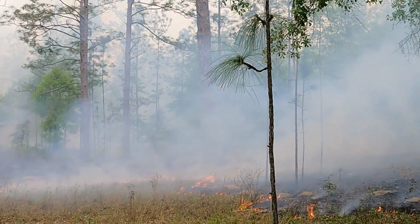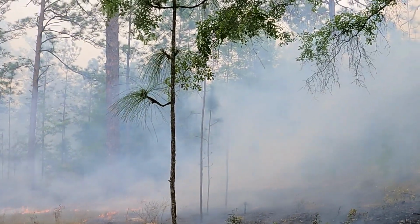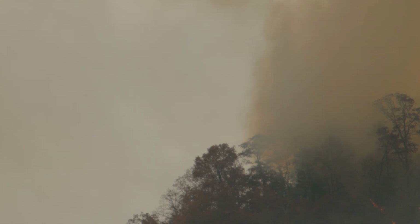To be clear, there are some drawbacks with burning. For example, it can send smoke into inhabited areas where it can affect people with respiratory ailments. But smoke can have a much greater health impact than uncontrolled wildfires.